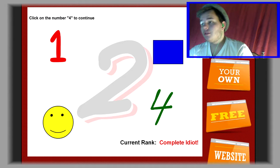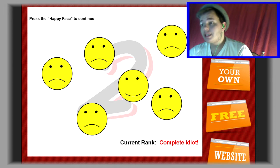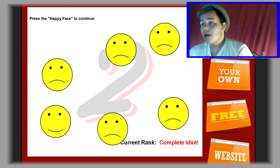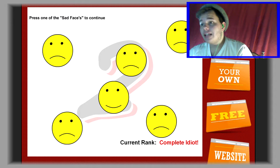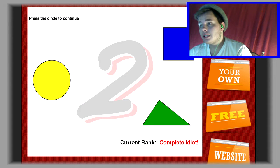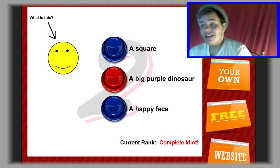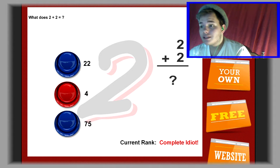Click on the number 4 to continue. Click on the rectangle to continue. Press the button to continue. Press the happy face to continue. Press a sad face to continue. Press the sad face to continue. Click on the dog to continue. Click on the circle to continue. Press the square twice. There, did it twice. Happy face. 4.